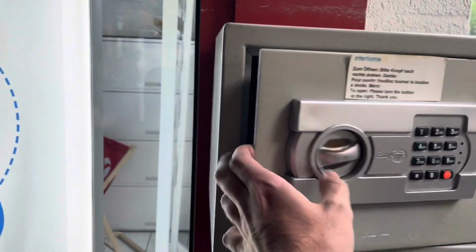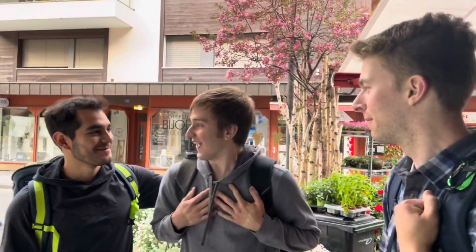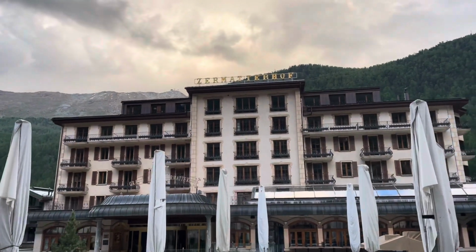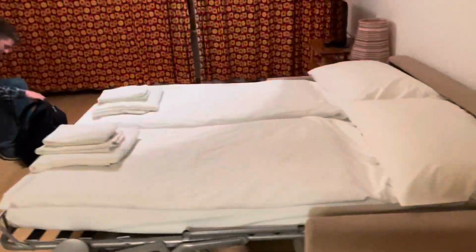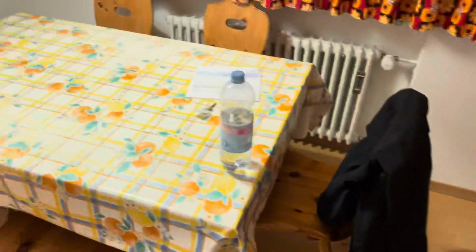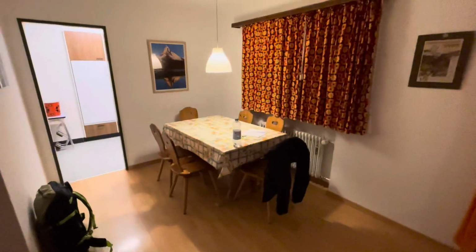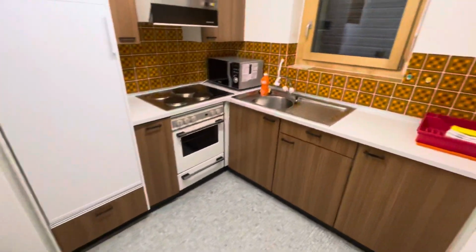We entered the code. Get it. Yes, okay. Mudroom, Marvin, Zach. I gotta get Wi-Fi, it's an essential part of the studio. Bathroom, one bedroom. This is a couch that folds out into a bed. Pretty nice, a little dining space. This is much nicer. Matterhorn. Kitchen, pretty good.